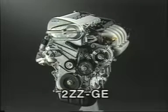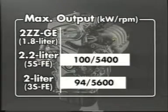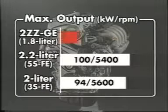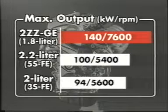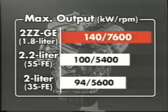Meanwhile, the 2ZZ-GE engine, based on the 1ZZ-FE engine, is a newly developed engine that has been created in the pursuit of sporty performance. The maximum output of the 1.8-liter 2ZZ-GE engine greatly surpasses the engines on the previous Celica models. It offers approximately 38% more output than the 2.2-liter 5S-FE engine and approximately 49% more output than the 2-liter 3S-FE engine.